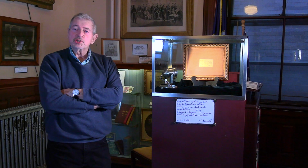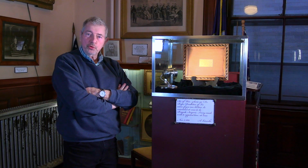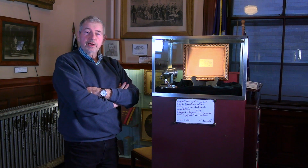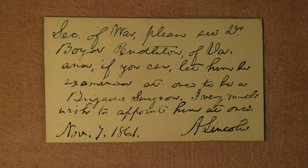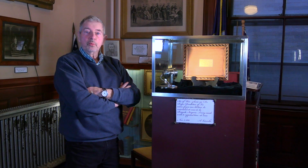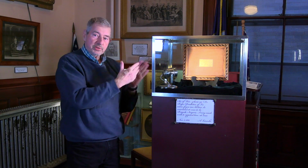This is a note I want to show you from Abraham Lincoln, and it's dated November 7th, 1861, so it was during the Civil War years, the battle years. And in this note, A. Lincoln is asking the Secretary of War, Stanton, to appoint Brigadier Surgeon Boyd Pennington of Virginia as a surgeon of the brigade. And so this is very interesting.